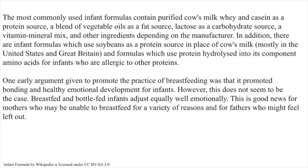One early argument given to promote the practice of breastfeeding was that it promoted bonding and healthy emotional development for infants. However, this does not seem to be the case. Breastfed and bottle-fed infants adjust equally well emotionally. This is good news for mothers who may be unable to breastfeed for a variety of reasons, and for fathers who might feel left out.